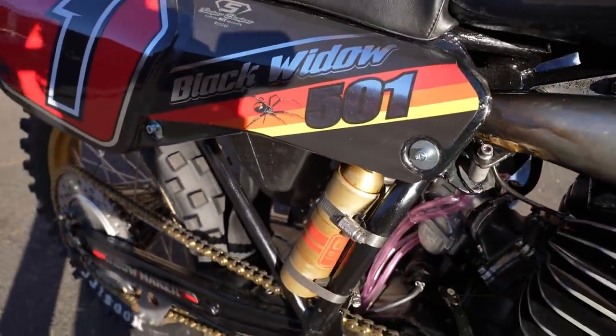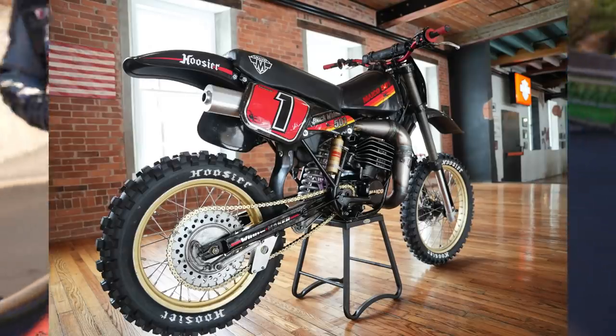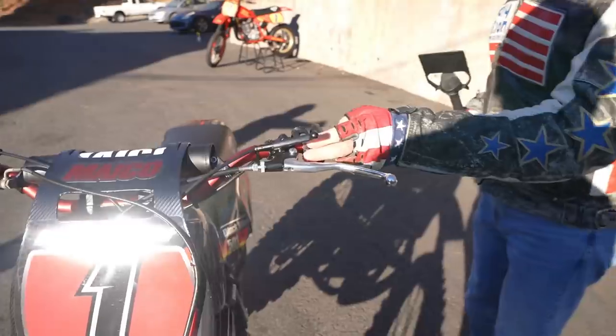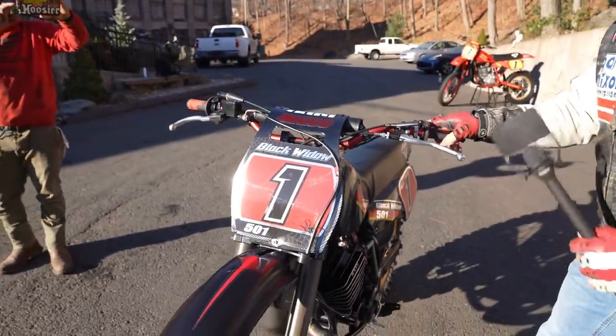The gas tank's a brand-new gas tank. The handlebars are brand new. The grips are brand new. The Magura lever on this side is new, along with the compression release. The kill button's new. The front number plate has a carbon fiber finish on it also, with the Steiger graphics on top of that, with a new front fender.